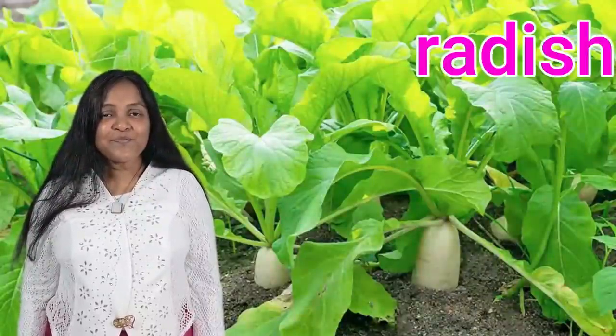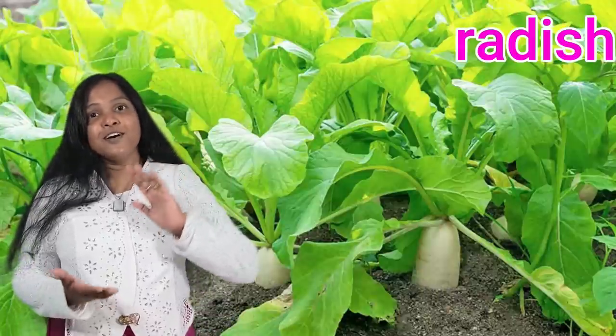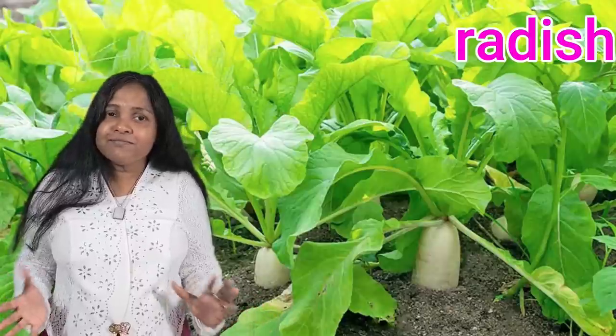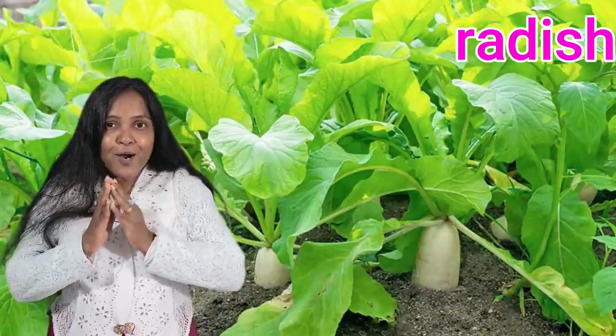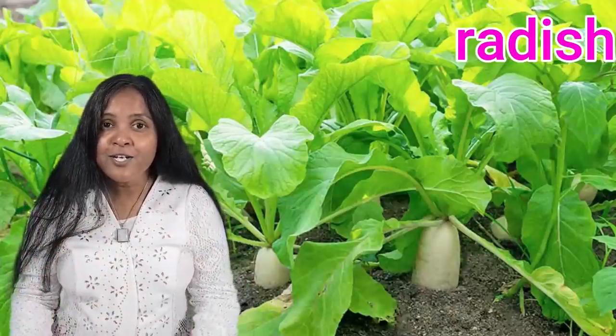Radish. It's a good vegetable for everyone. It means poor people and wealthy people both. It's a suitable vegetable. It's an underground vegetable. Underground means it's grown under the ground.